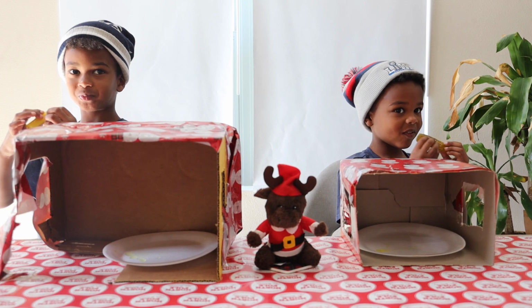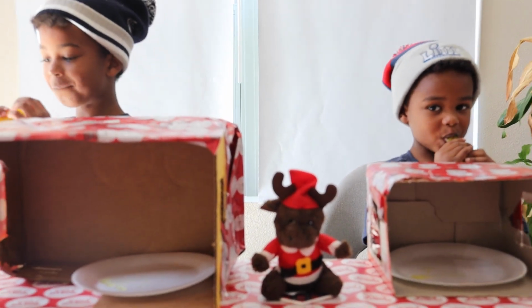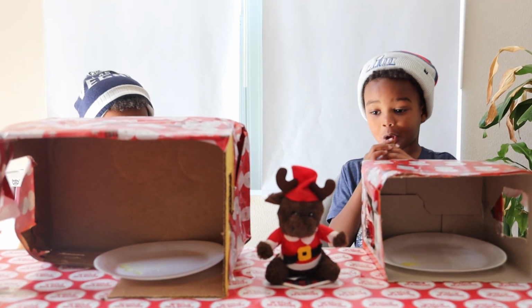How does the pickle taste? Sour. Tastes sour? So that's not a sweet pickle? No. But it's delicious.